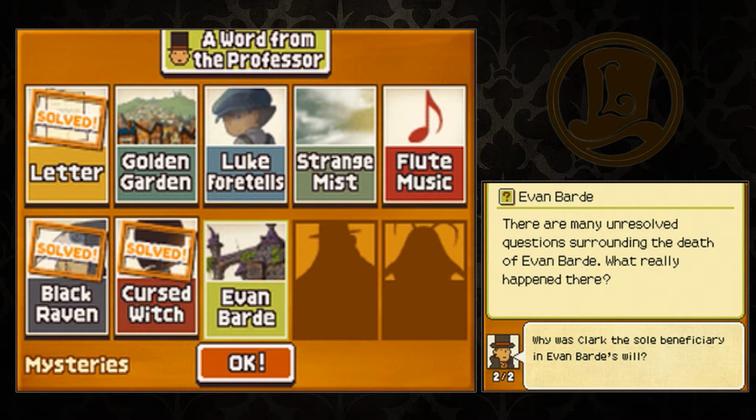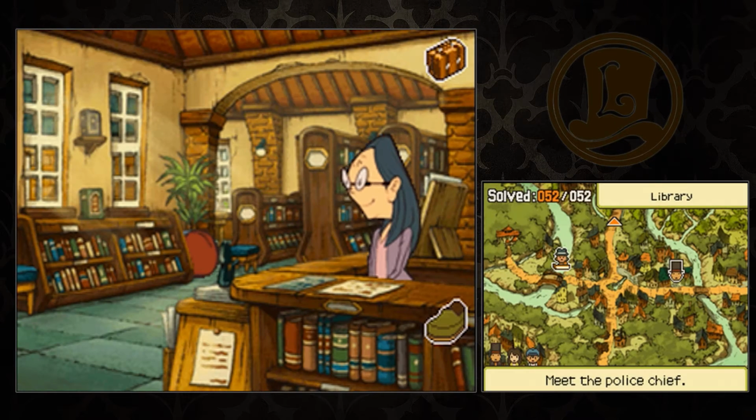Last time, Emmy came back, Grosky's here, we're all back together again in the library, and we're going to the police station to find out what's going on, because the only witness to the Bard death was Luke's father, and for some reason, the will leaves the entire estate to the Tritons. Very suspicious. Very suspicious.